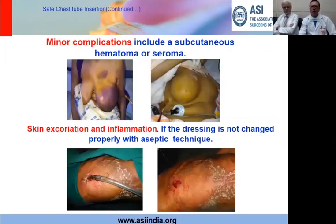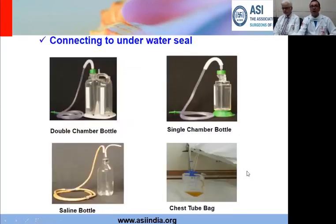Here are some photos to show what happens if you don't take the technique properly. Here there was some clotting problem with the patient, so you can see a big hematoma. Here the leakage of fluid around the chest tube has led to a big collection around the breast. In this patient, the chest tube dressing was put and not changed for about a month, and you can see what kind of excoriation. Just small points: you have to check the clotting carefully. You have to be very careful with a snugly fitting purse string around the tube, and of course the dressing, etc. have to be taken care of.